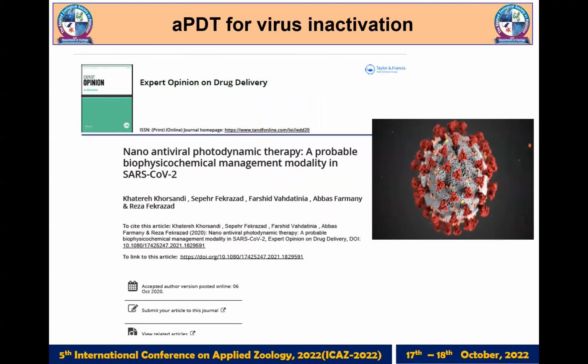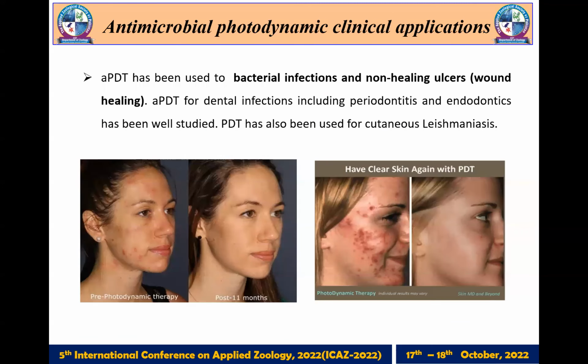We have also shown that APDT can be used for virus inactivation. In this regard, we have introduced nano-antiviral photodynamic therapy as a probable biophysicochemical management in SARS-CoV. There is also other research suggesting APDT for COVID virus inactivation. I would like to show antimicrobial photodynamic therapy in clinical application.